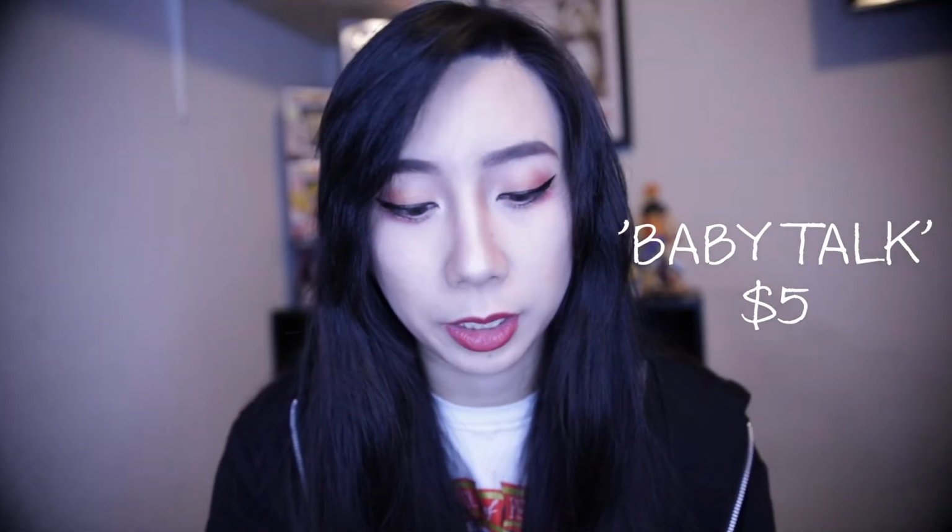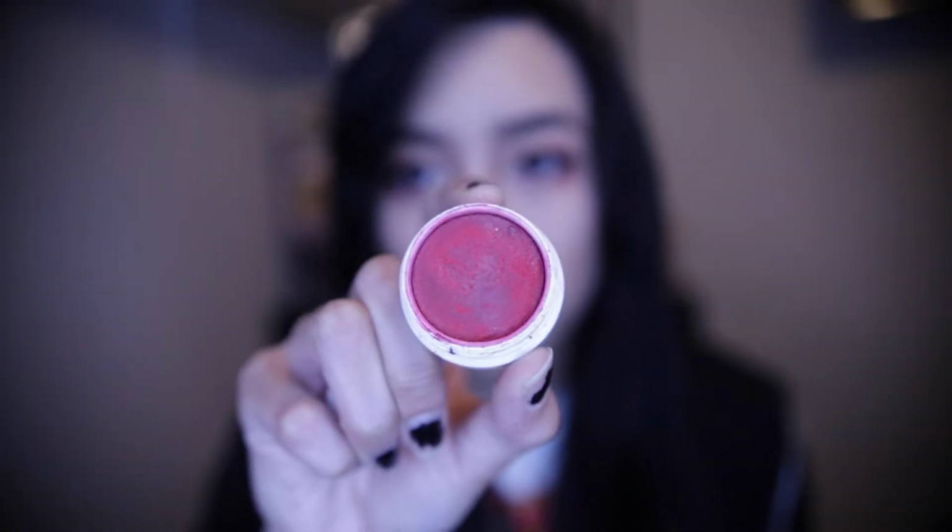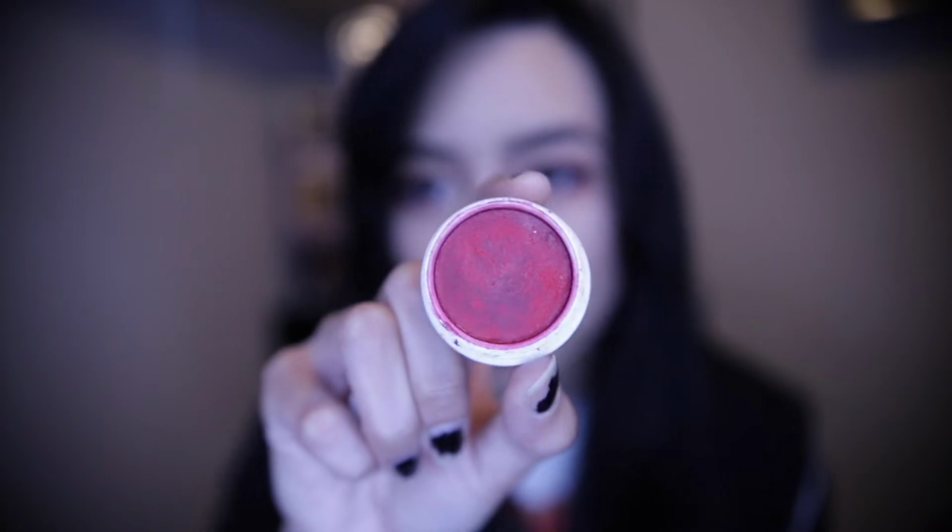I'm pretty sure it's still on their website. I love this thing. This is what I apply underneath my eye all the time. So there's a bit of a reflective shadow, but you can see the pigment right there. It's what's located underneath my eye.